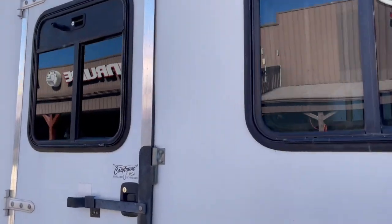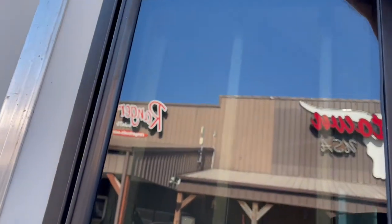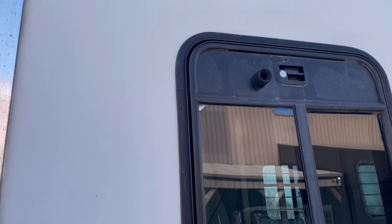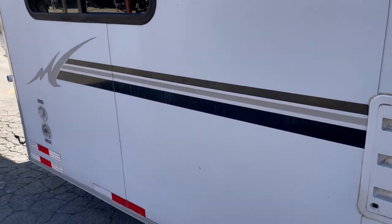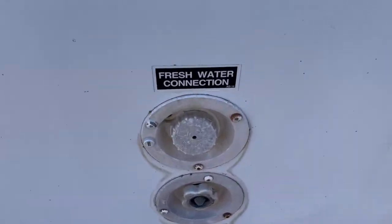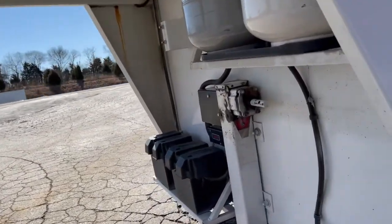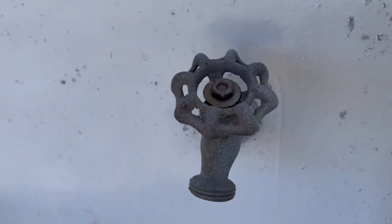Oh, let's see here. Got your full escape door. See if you got a drop down door. Oh, let me see here. Yeah, it's locked. They're all locked, so I'll get a key to unlock them. It's good to see that you can lock them. Fresh water connection so you can haul your water or hook onto a water hose, either one. Now, if you're hauling your water, you can have access here.